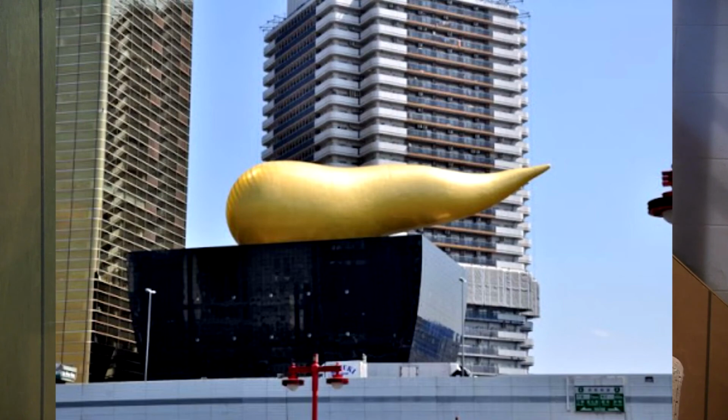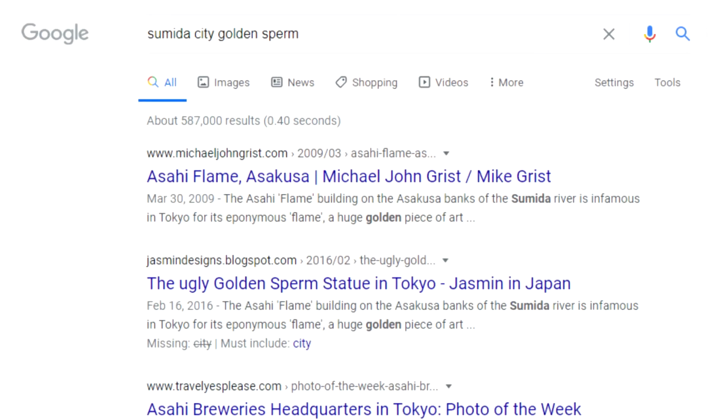Oh yeah, the golden spur. Sumida is great because it has the golden spur of the black box right next to the riverfront. It's beautiful. I wish I actually knew what the hell that was and wasn't just calling it the golden spur. But if you see the golden spur, you know you're in Sumida.